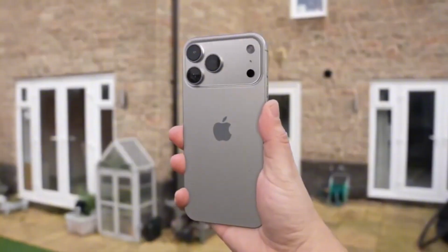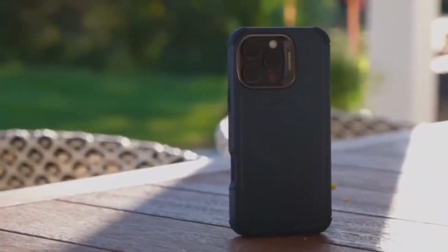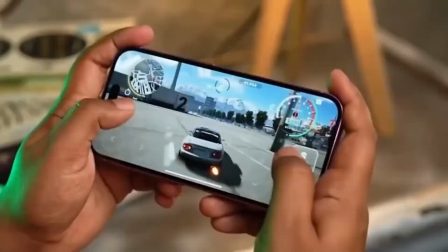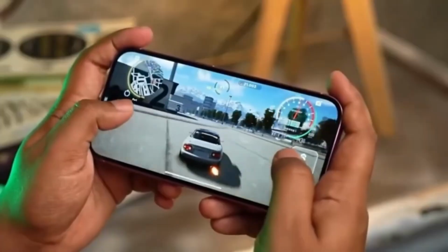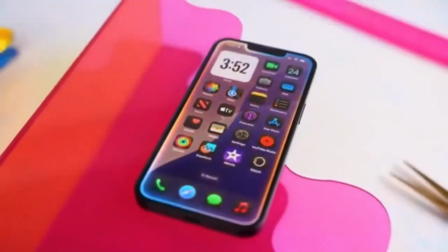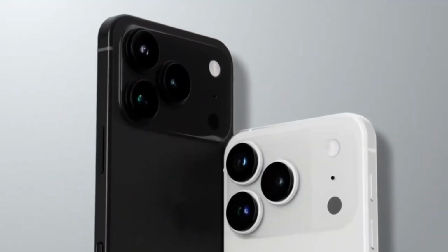Now, in terms of design, the standard iPhone 17 will look pretty similar to the iPhone 16, but with a slightly larger 6.3-inch screen. Meanwhile, the iPhone 17 Air and the Pro versions are getting a bolder redesign. They'll feature a new horizontal pill-shaped camera bump on the back and move away from titanium in favor of a glass-aluminum hybrid build. This not only improves durability but still supports MagSafe wireless charging.